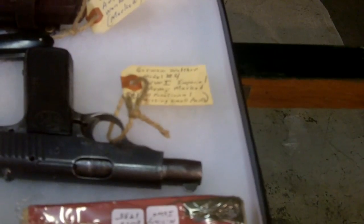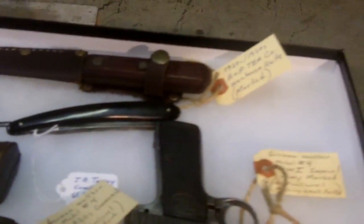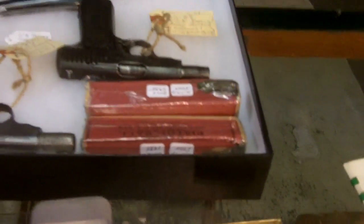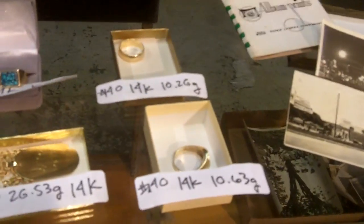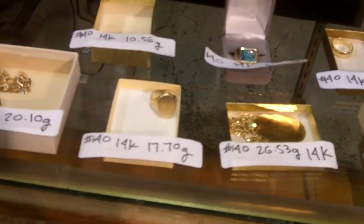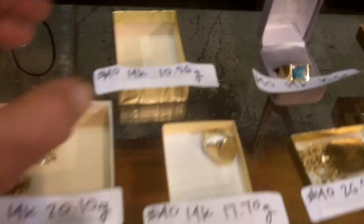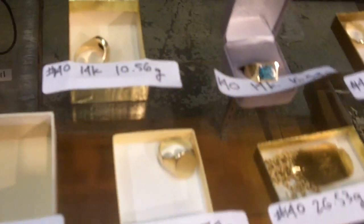Imperial era German Walther number 4. Another Walther number 4 there. Need some work. We're calling them parts guns. Old military issue 1930s ammo. Gold, 14 karat gold. Gold! A couple 10 karat pieces too, I think, but for the most part, all 14 karat.